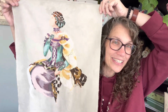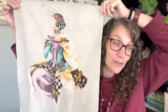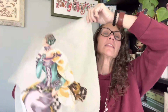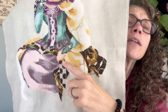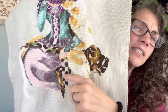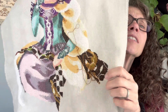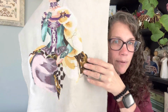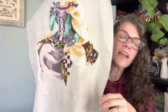Yes, my queen looks so beautiful. Again, I always say these colors just don't scream autumn to me when you see them individually, but as you put it together, I love how it's looking. I worked in this detail here, and I started working in this detail over here. So that's probably where I'll concentrate and bring it in and possibly come over here. I don't know. We'll see.